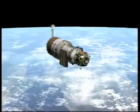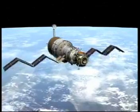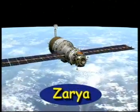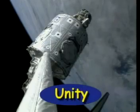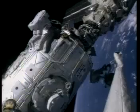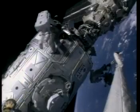In 1998, we began with a Russian-built, US paid-for module called Zarya. What it was is the initial power block and brains of the station. Soon after that, we launched Unity. That was a Boeing-built United States element. Unity is one of 3 connecting bridge modules that will be put on the International Space Station.